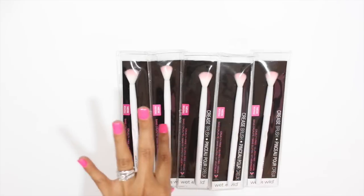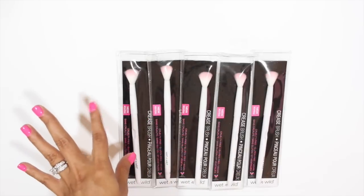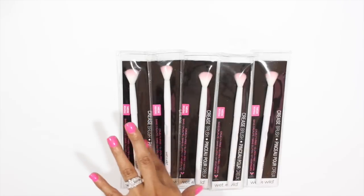They didn't have, like, I was really looking for the face brushes because I love the face brushes too, and they didn't have any of those. So, hey, I was just happy to get these.